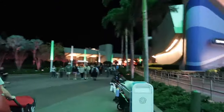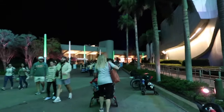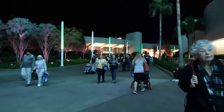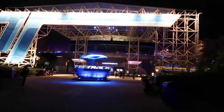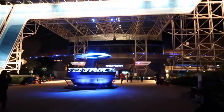Cute. Swimming on the monorail. Test Track was saying 75, it's now saying 45, and with Luminous just about to start and that being away from the World Showcase, we're going to try and start there and see if we can get on it fairly quickly. Alright, here we go. Luminous has just started. It's 9 o'clock on the dot, so we'll see how long this takes us to get through.